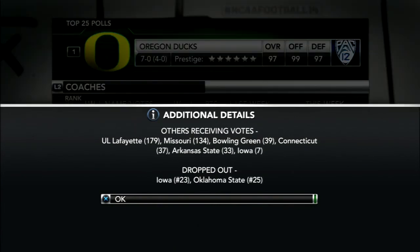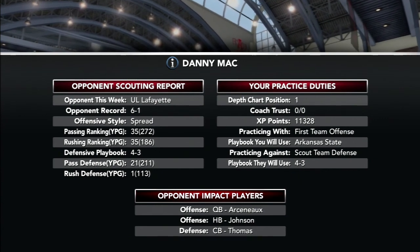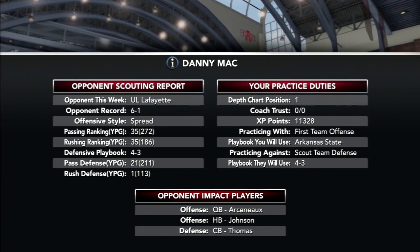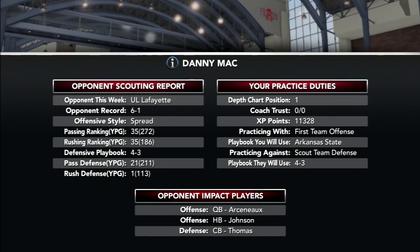A-State is starting to get recognized. They received some votes to be in the top 25 this week. If they win, the Red Wolves could crack the polls. But this week, it gets tougher. The Red Wolves are taking on the #1 ranked rush defense in the country, our rivals, the Ragin' Cajuns. Practice this week is going to be intense.